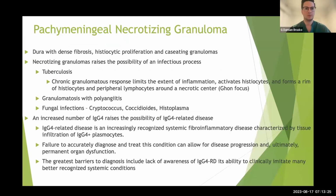So with respect to these pachymeningeal necrotizing granulomas, as Dr. Gultekin described, the dura had dense fibrosis, histiocytic proliferation, and these caseating necrotizing granulomas. And so that tends to raise the possibility of an infectious process, things like TB, where there's this chronic granulomatous response limiting the extension of inflammation. It activates histiocytes, forming a rim of histiocytes around this necrotic center.